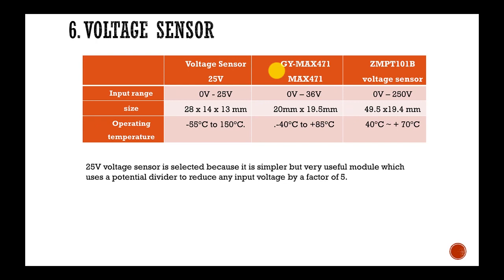And then we go to the voltage sensor. For 25 volts, voltage sensor is selected because it is very simple but very useful module which uses a potential divider to reduce any input voltage by a factor of 5. This allows the analog input of a microcontroller to monitor voltage much higher than it is capable of sensing.